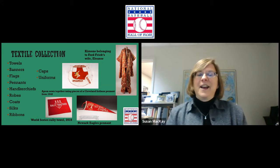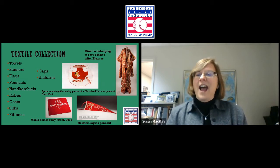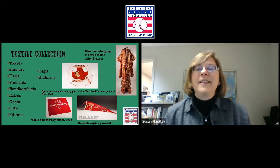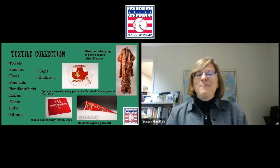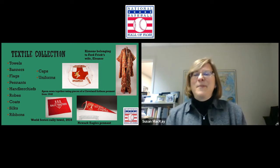A fan cut up a pennant and affixed the parts of the pennant onto a regular white cotton apron, and all the pieces were sewn together. Of course, Cleveland won the World Series, 4-2 over the Braves. And so the fan wanted to commemorate that particular World Series, and made this little apron, which is wonderful. We love those homemade pieces that fans have produced over the years, because it gives something special, a different way of looking at pieces. Fans get very creative, and it's fun to see what they do.